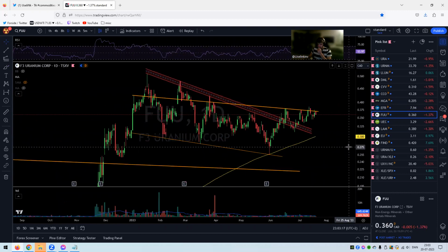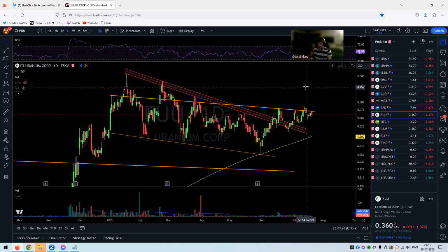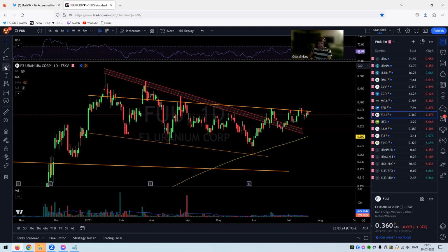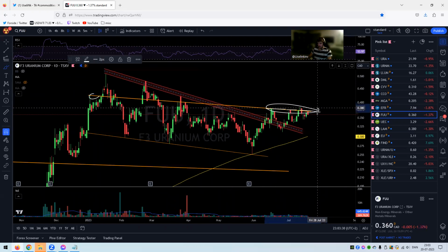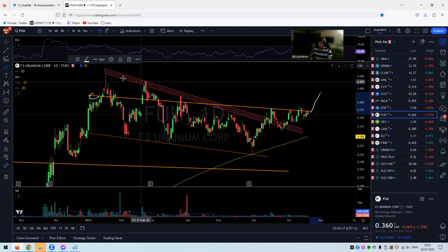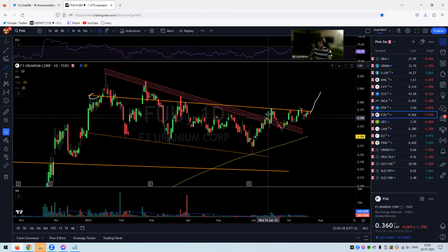So yeah, here we have Fission. FU. Oh, excuse me, FU. Yeah, my bad. Fission. And we're still struggling with this long-term golden resistance coming here. So we need to break above 0.38 in that range. Then we have further upside. And then we will go to see the high here at 0.5.